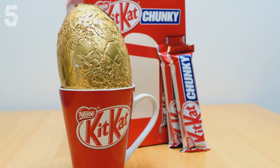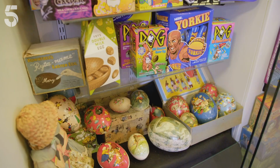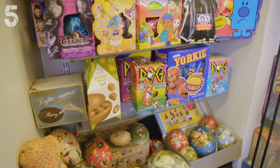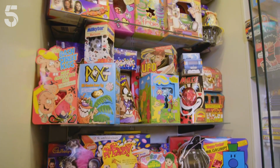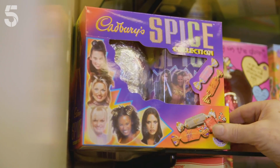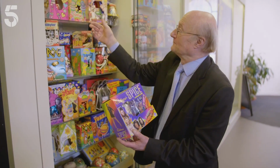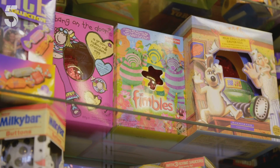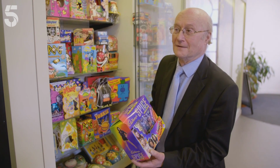Suddenly, Easter eggs weren't just for little kids, but for anyone who liked a chocolate bar. Ever since, the Easter egg market has boomed. From big-name chocolate brands to kids' character eggs. Over the last 30 years, we have something for everyone. Here's one for Spice Girl fans. Here are others for Hang on the Door, Twilly Turkey, the Rugrats. It goes on and on and on. Fabulous.